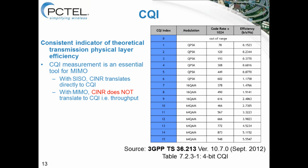So this is really an essential measurement tool for MIMO because with SISO systems, single input, single output, 1 transmit antenna, 1 receive antenna, your SINR or CINR translates directly to your CQI. There's a direct proportion, a direct correlation. So if you know what your CINR is, you can understand what your throughput is. However, with MIMO, CINR does not translate to CQI directly. So as a consequence, what you need is a CQI measurement, and this can then be used to calculate what your throughput is based on these efficiency numbers that you see here in this chart.